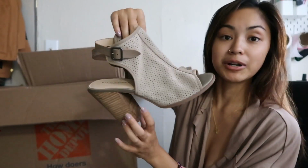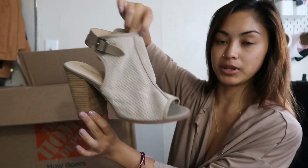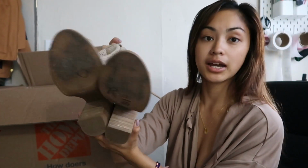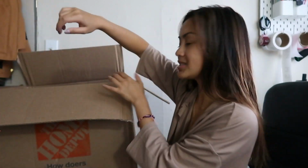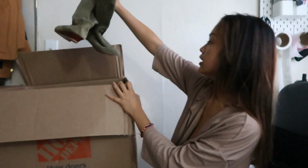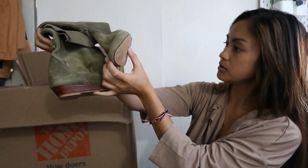They're another perforated little peep-toe booty. I don't think Kelsey Dagger sells for a lot, but these are 9.5. This is just like a thread-up shoe box. That's like what I would expect. Okay. Here is another pair of shoes.